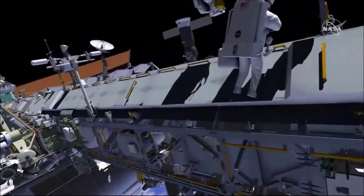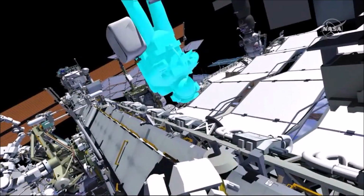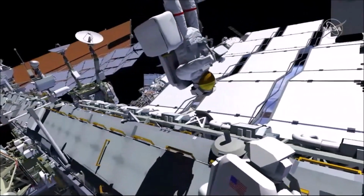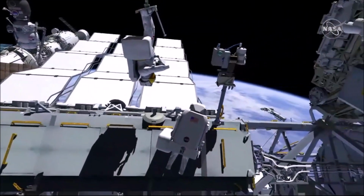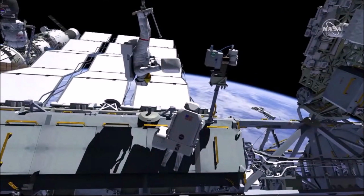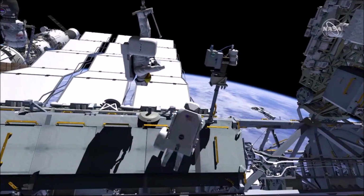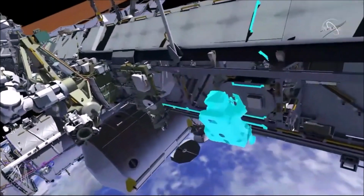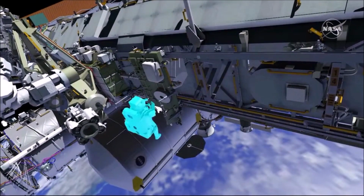EV2 meets EV1 at the camera port worksite after retrieving the new wireless access port capable external high-definition camera from the crew lock. The two crew members exchange tool bags, after which EV2 takes EV1's tool bag back to the crew equipment translation aid cart and stows it.